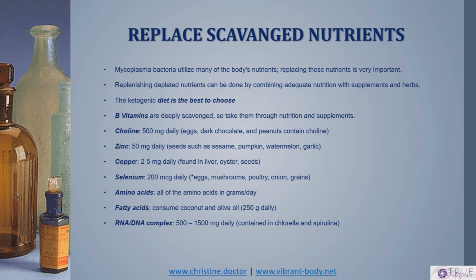Amino acids. All of the amino acids in different amounts per day. Fatty acids. Here, to get the required amount of fatty acids, you can consume coconut and olive oil, about 250 grams daily. And an RNA/DNA complex at 500 to 1500 milligrams daily. This can also be found in chlorella and spirulina naturally.